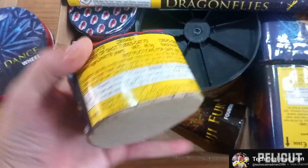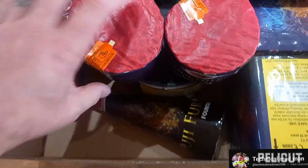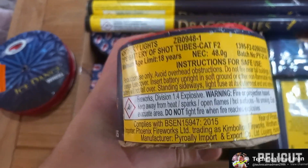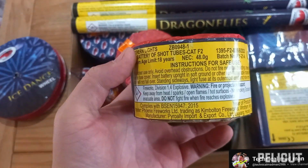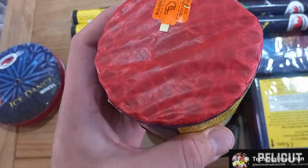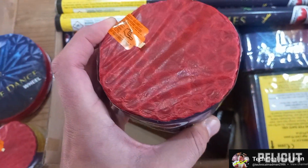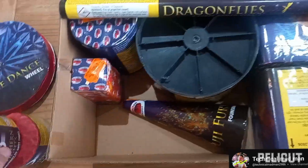Next up, we have 2 of these battery of shot tubes, 2 different effects and colours here, and these things are 48 grams of NEC a piece. And I can't see the effect, the description of what this firework contains on the back, or this one actually, but I guess Northern Lights, that should give you some indication of what this thing is going to do. But there's 2 of those.